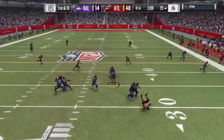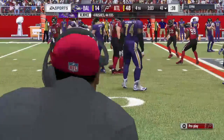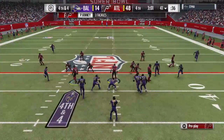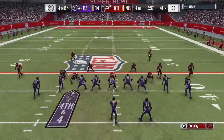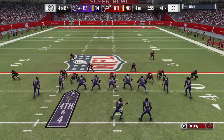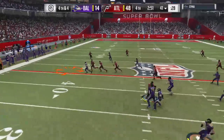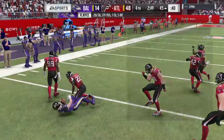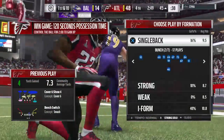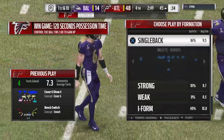Drop to throw. Flush to his right. 6 yards on the pickup, and that's going to bring up a 4th down. If they're going to have a shot in this Super Bowl, they're going to need this one on 4th down. Got to try it here. He's back to throw. And he will find his man on the outside. The Ravens go for it, but come up empty. And the Falcons will take control of the football in great field position.